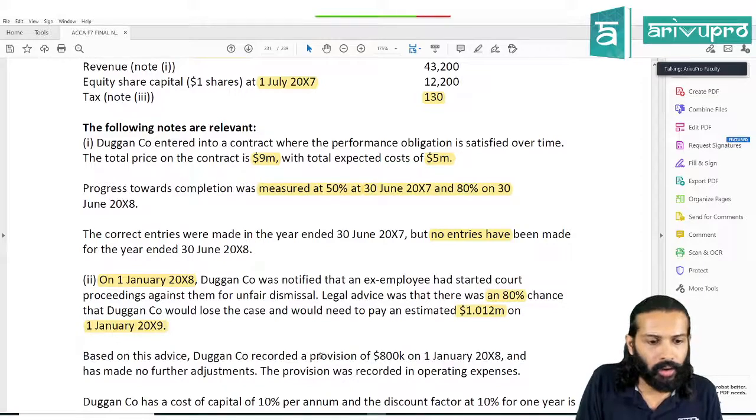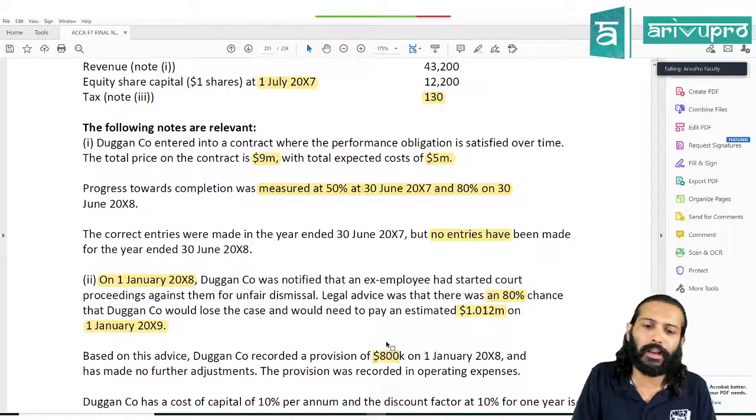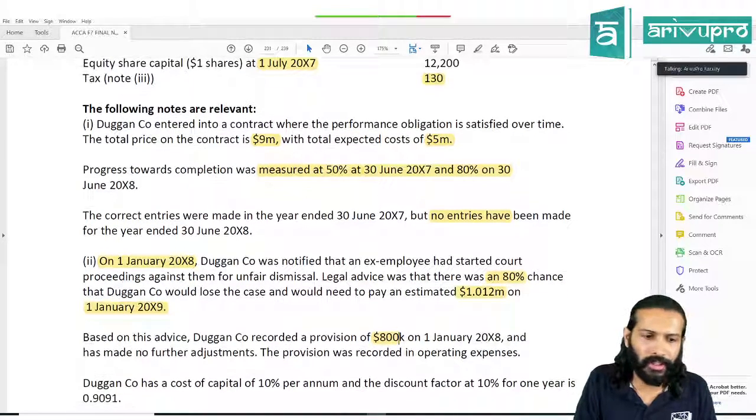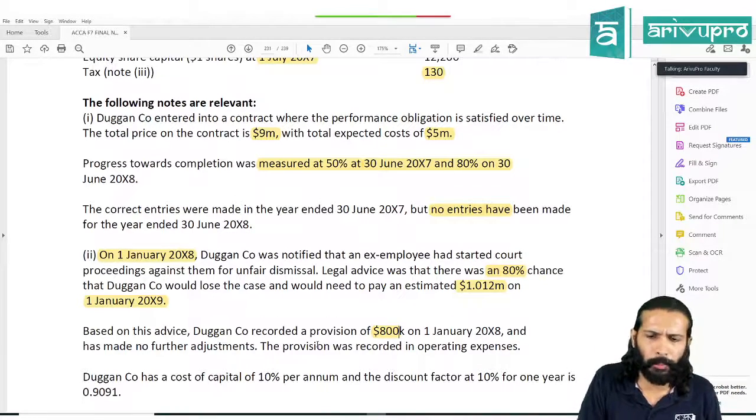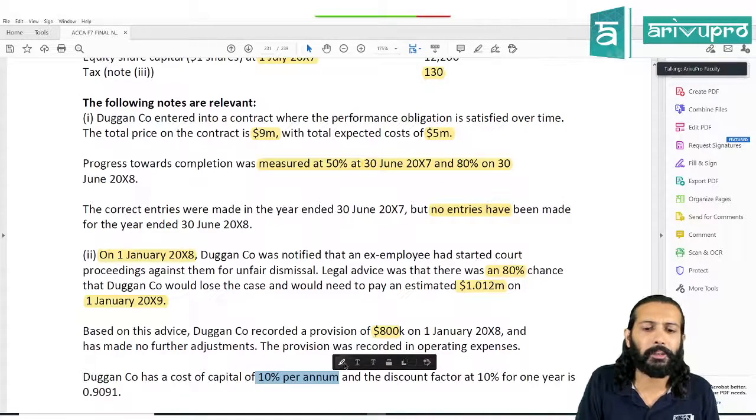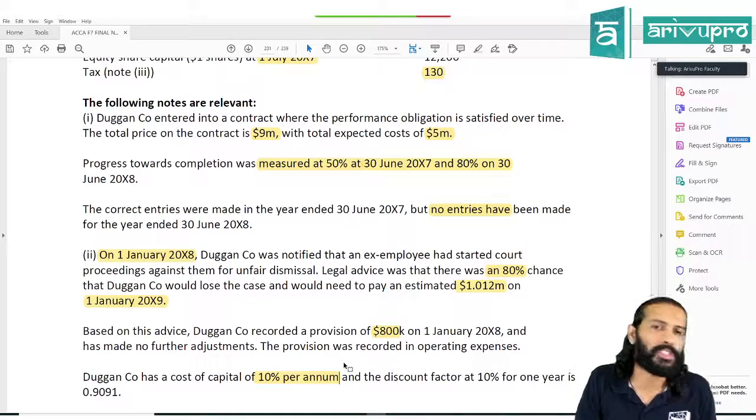Check. Based on this advice, Duggan recorded a provision of 800k. They have already recorded it on 1st January 2008, but have made no further adjustments. The provision was recorded in operating expense. So they made a provision for 800,000, 0.8 million. Duggan has a cost of capital of 10% per annum. Okay, we need to check whether they made the provision at the right amount.